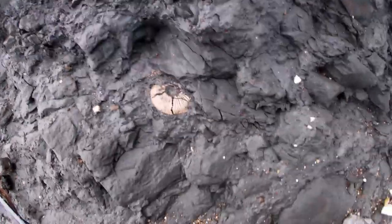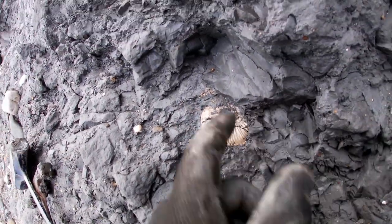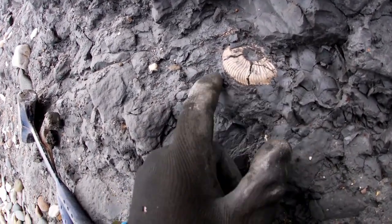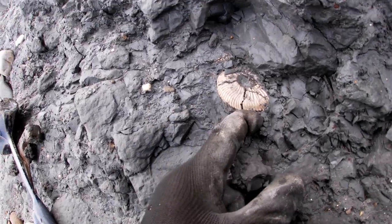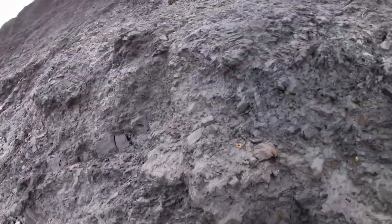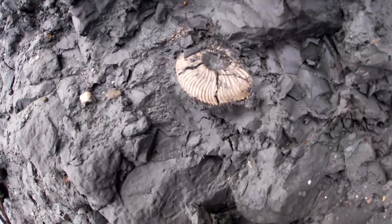Now this is typical of Speeton. That ammonite is absolutely lovely, but there's no way it's going to come out in one piece. I'm going to try and get underneath it and lift it as one with as much clay as possible, and then wrap it up and hopefully it'll survive the journey home. Because that's lovely, isn't it?